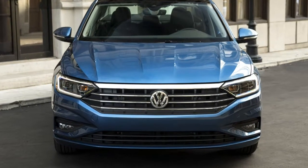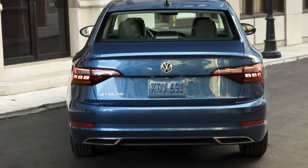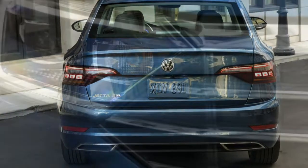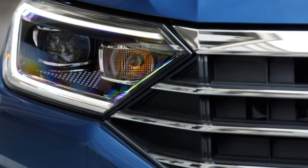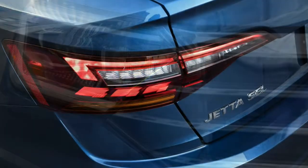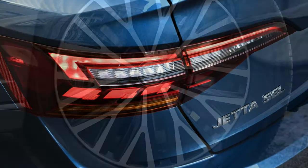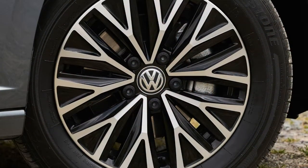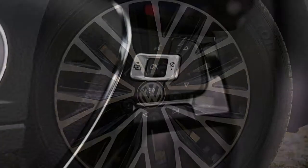All 2019 Jettas get an eco-driving mode, while the top trims add sport and custom modes, which allow for adding some weight and responsiveness to the steering and throttle. Inside, the Jetta's cabin is quiet and comfortable, with supportive seats whose cloth and leatherette upholstery are both high enough in quality that the new leather option seems altogether unnecessary.